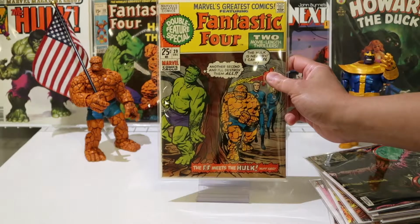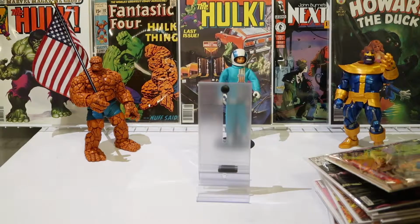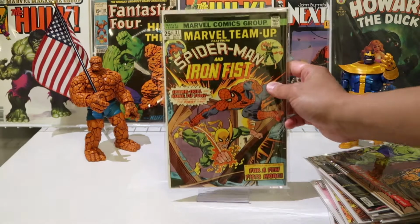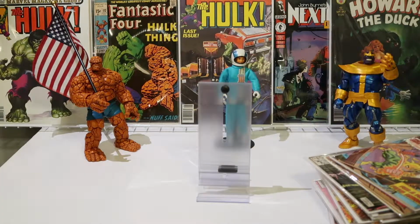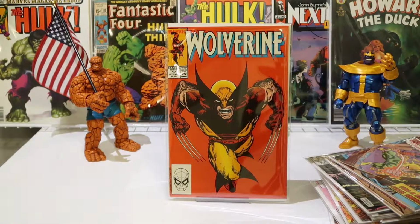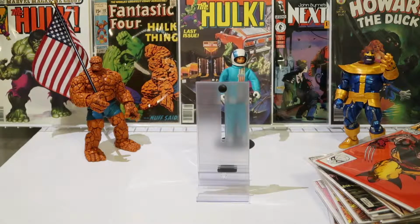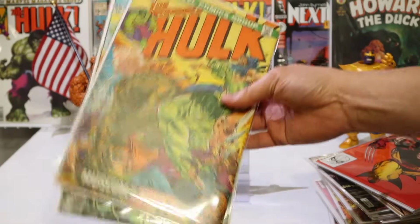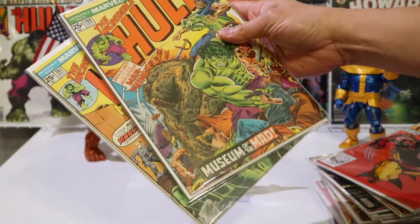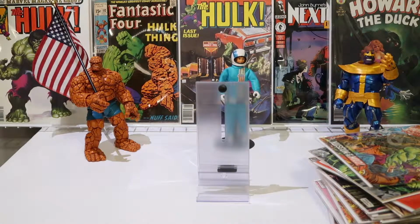And this one is Fantastic Four number 29 with Hulk on the cover and the Thing. Here is Marvel Team-Up, Spider-Man and Iron Fist. Wolverine number 17. Now, I don't know why I did this. I accidentally grabbed two copies of the Incredible Hulk 198. So I got two of them. Accident. But it has Man-Thing on it, so I can't complain too much.